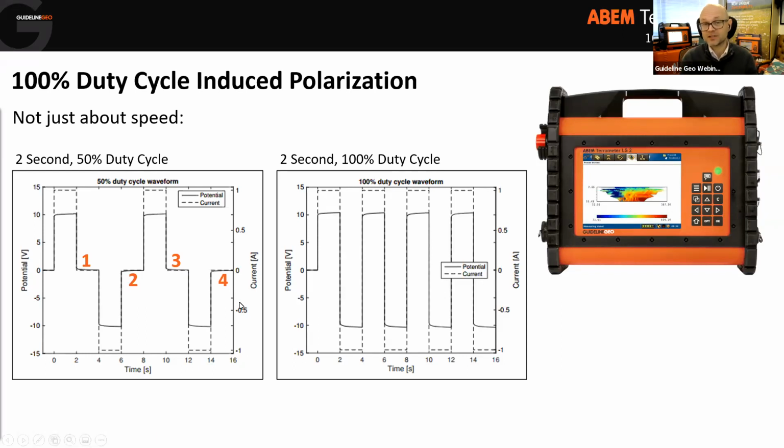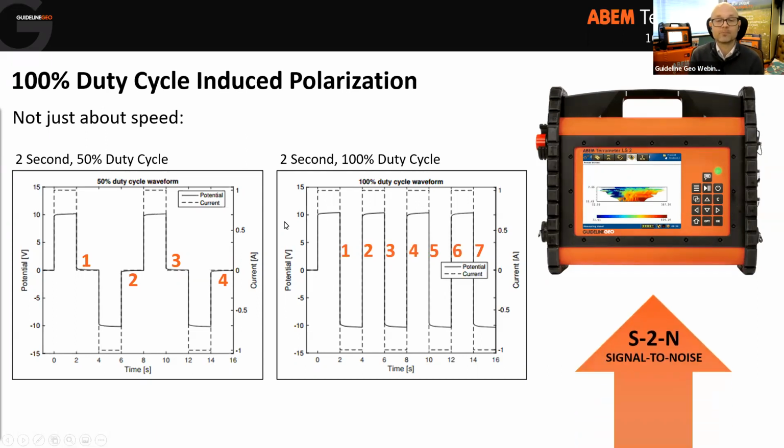If we use the 100% duty cycle and measure over the same 16 seconds, well, now we've got 7 opportunities to measure that IP effect. So there are 7 switchovers in here. And we're not just measuring, as I say, from positive to 0, we're measuring all the way through. So everything about this is helping us to improve that all-important signal-to-noise ratio. It's important when you do a resistivity survey, but it's critical when you do IP because the scale of the signals are traditionally so much smaller.